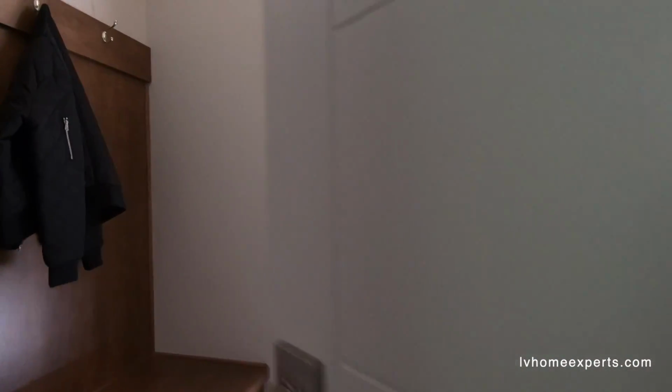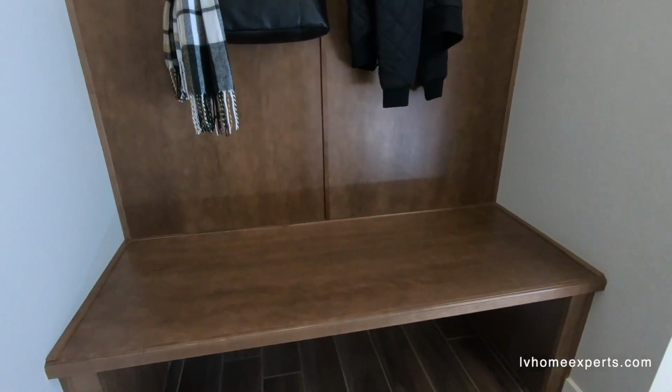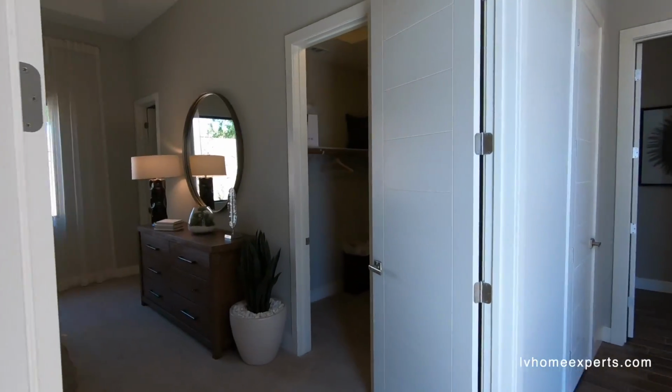I do love the doors throughout. Doors have been upgraded. Here is your valet, or what we call a mudroom, whatever you want to call it. Orange peel texture with a straight edge. You have your 5-inch baseboards with your 2-inch casing around the door, which is really nice.